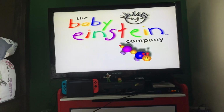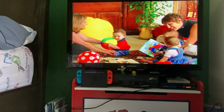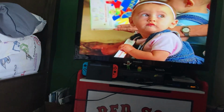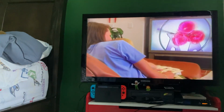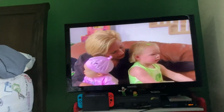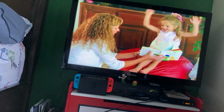To share more of the Baby Einstein collection with your baby. Baby Einstein looks at the world through the eyes of a child and offers parents a stimulating way to interact with their little ones. Probably the most important thing that we've done is to encourage parents to sit with their children, to interact with their children, to dance with their children.